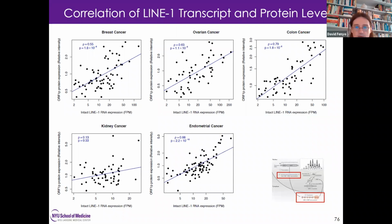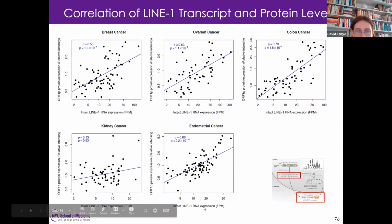So then we can look at the correlation between protein and RNA. On the x-axis here we have different tumors: breast, ovarian, colon, kidney, and endometrial. We have RNA as we measure it, and then protein. We see that for endometrial cancer, we get a very high correlation, and for several other cancers, but for example, for kidney, we don't have much of a correlation between RNA and protein. And we also have very low levels in general.